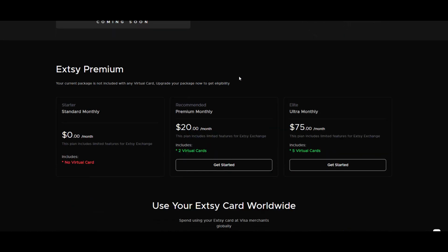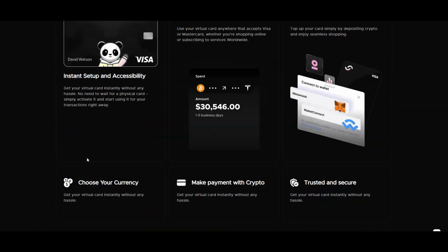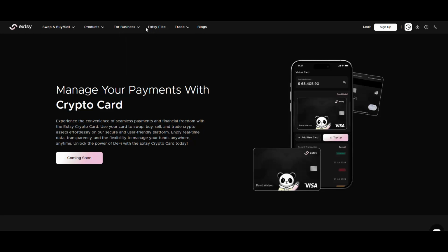So definitely something nice. They have some plans, as I can see. Extsy Premium. So you have Premium Monthly or Elite Premium Monthly. So yeah, that's really interesting. Definitely will be looking out for this one. I'm really interested in seeing how this could work out. They have some business information. You can participate in their affiliate program if you want to promote them and get users to sign up. You can get some nice rewards. Then they also have the Extsy Elite.